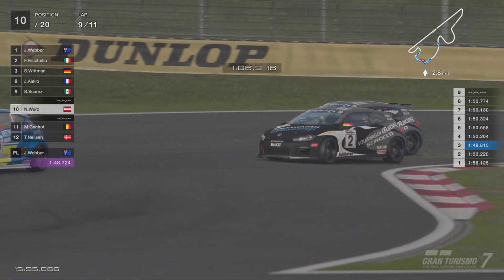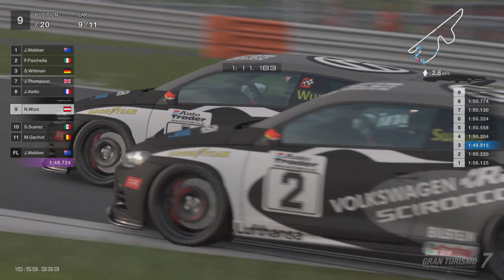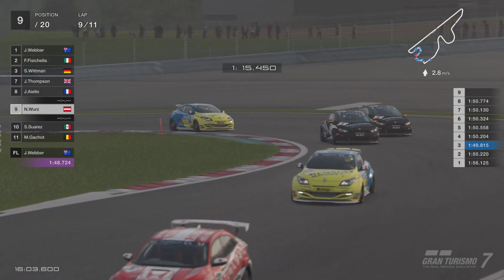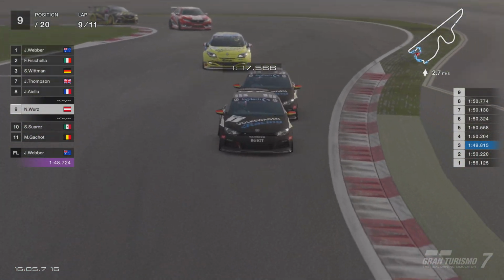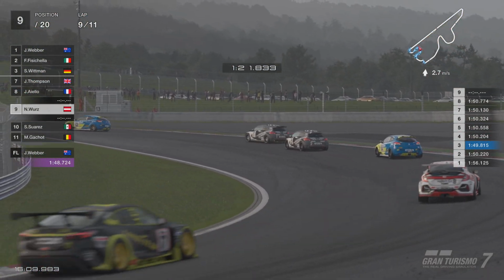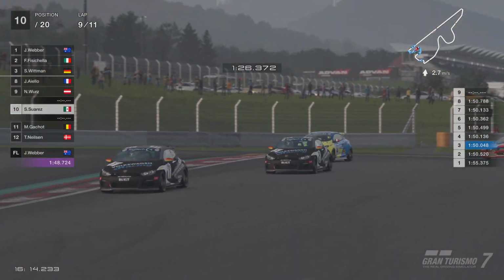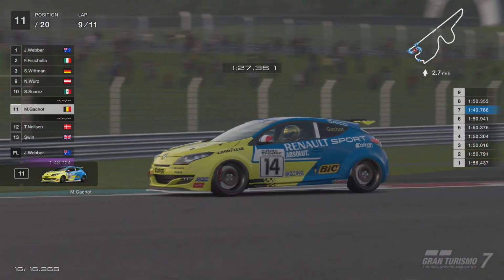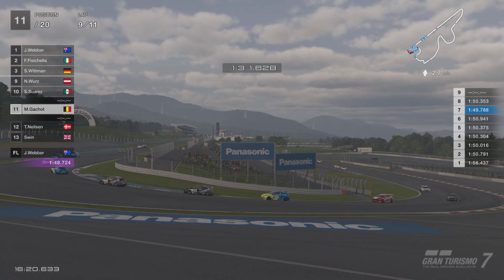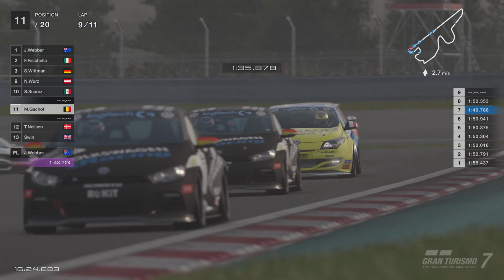Now, Nico, Wirtz and Suarez having a bit of a tussle there. So this is where the position is, to a degree, donated with a bit of effort, with a bit of crowbarring separation from Wirtz, as he goes ahead of his teammates, who's now going to play the team game, hopefully, as the sun begins to set behind Mount Fuji. Weber, Fisichella, Wittmann still in the top 3 with 2 full laps to go.